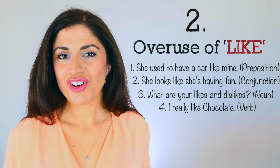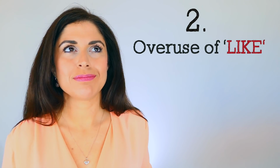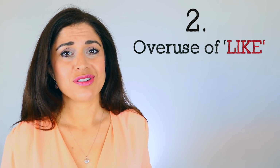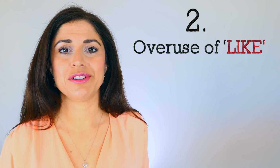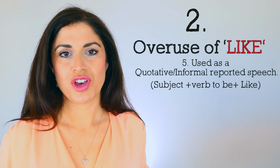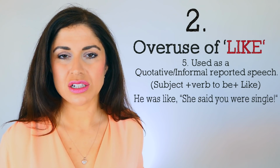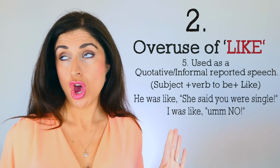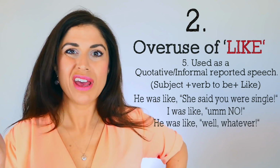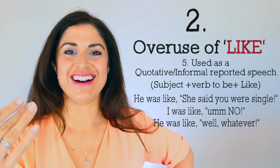However, number 5, using like as a quotative or in informal, colloquial, reported speech makes you sound, well, let's say it again, stupid. So in this way, we would have the subject plus verb to be plus like. He was like, she said you were single. And I was like, no, I have a boyfriend. And so he was like, well, whatever. You get the idea.